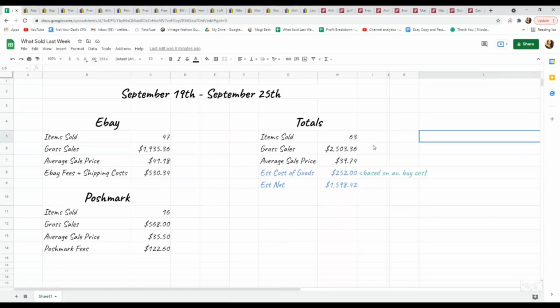So in total, I sold 63 items for a gross sales total of $2,503.36. This made my average sale price $39.74. My estimated cost of goods based on an average buy cost was $252. And then my estimated net, less cost of goods and less the fees and shipping costs, was about $1,598.42. On eBay, I sold 47 items, and on Poshmark, I sold just 16.